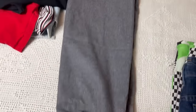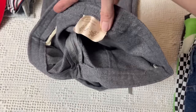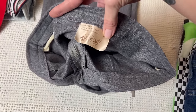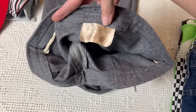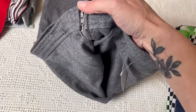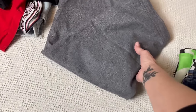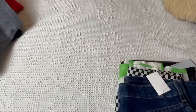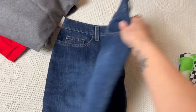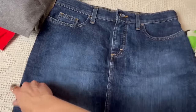I grabbed this long wool skirt. The tag says the fashion place Sears. It is made in Canada, so it's definitely vintage. It's got the metal zipper. So I'm thinking this is probably about 80s. Looks like 1980s to me. This one is a Tommy Hilfiger little jean skirt. So that one's definitely retro vintage.